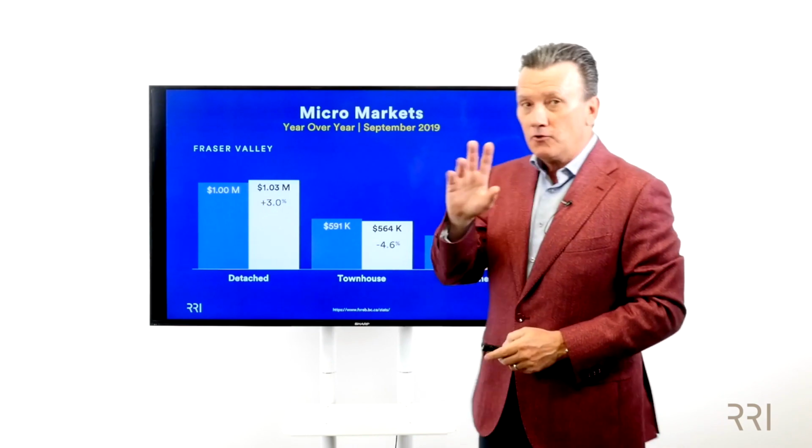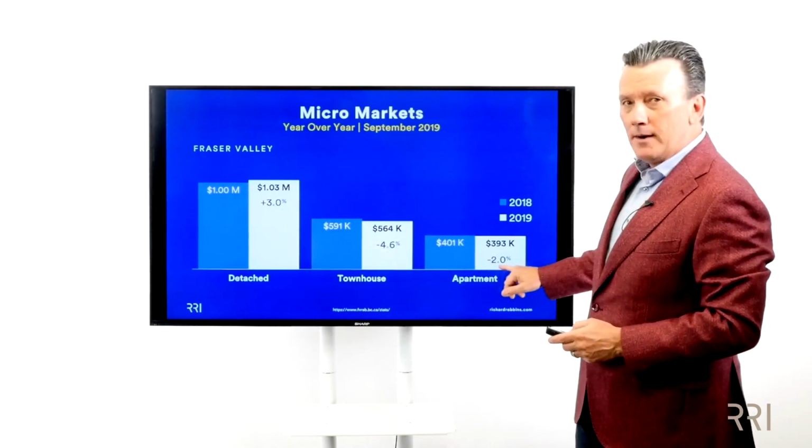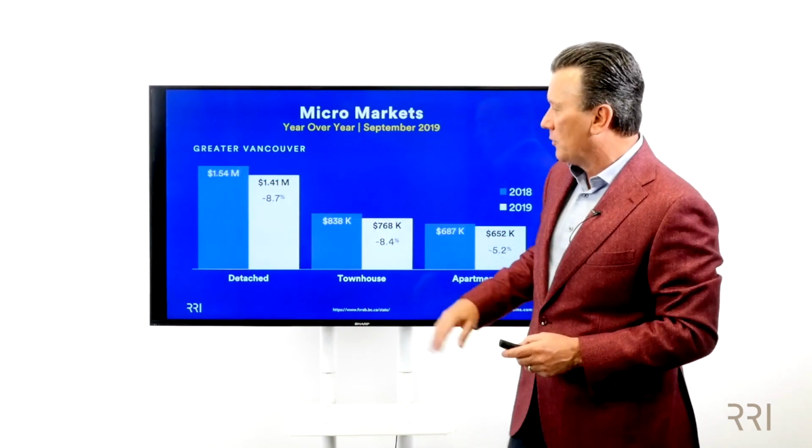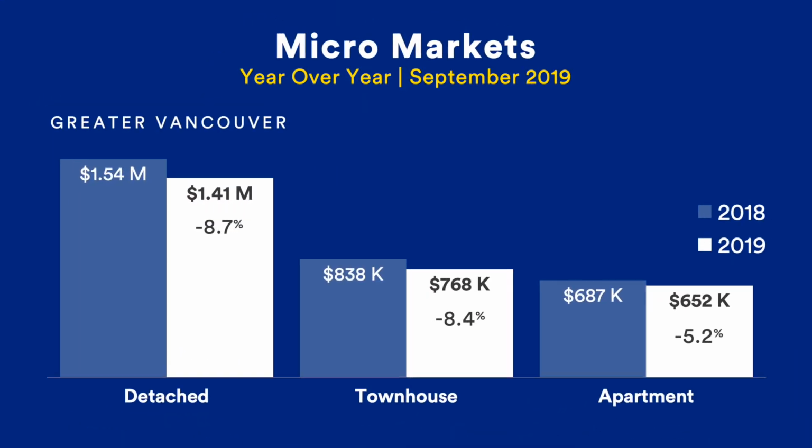Now how does that compare? So remember, detached was up, townhouses were down, condo apartments were down. How does that compare to Vancouver? Well, look at this. Vancouver detached, look at the prices, 1.5 million last September, this September 1.4. They're down by 8.7%. What about townhouses? Down by 8.4%, and apartments down by 5.2%.